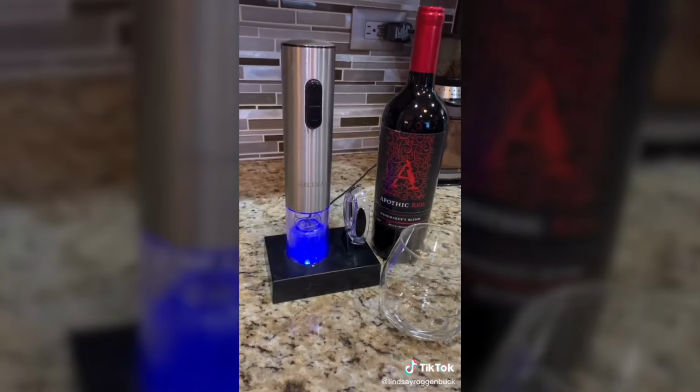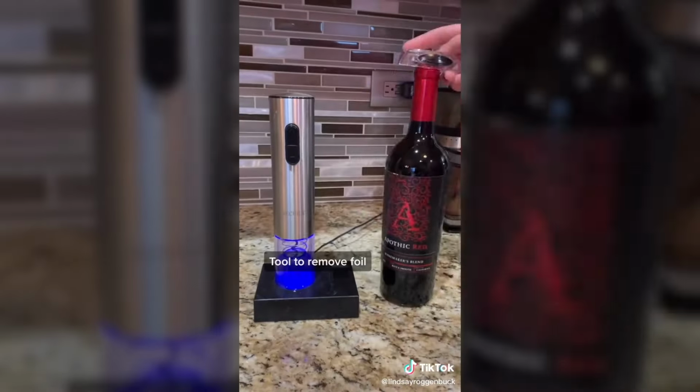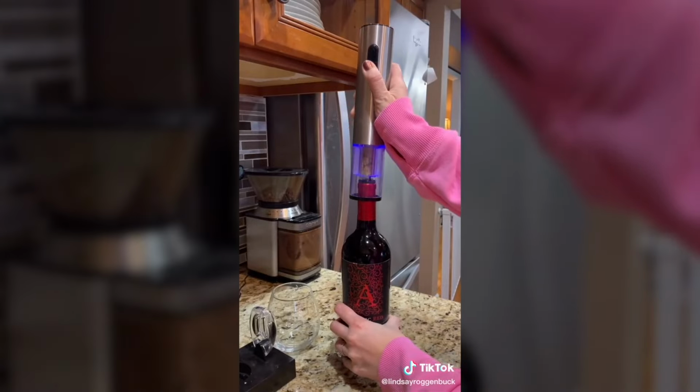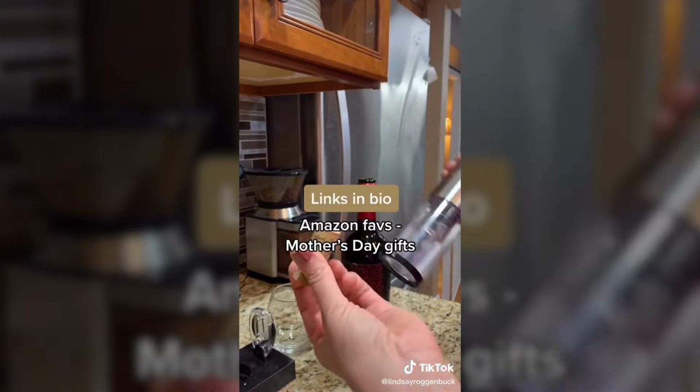And this electric wine opener is a perfect gift for any moms out there who enjoy a glass of wine. It opens up to 30 bottles on a single charge, and it easily removes your corks in seconds. Everything's linked in my bio under Amazon faves and then Mother's Day gifts.